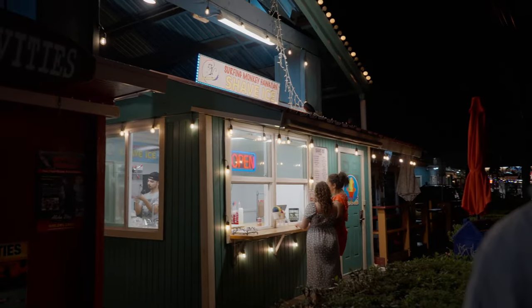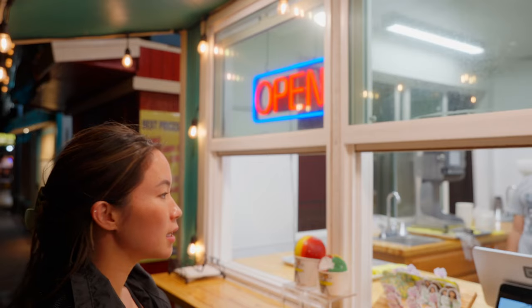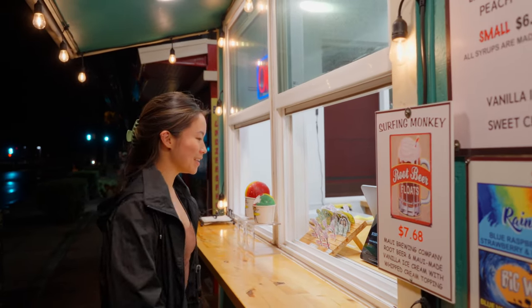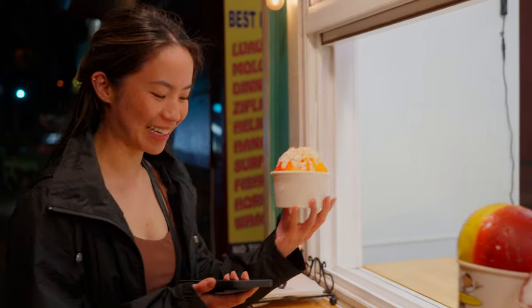All right, we've been waiting to get this iconic Hawaiian dessert. It's true. What is it? Shaved ice. Can I do a small? Can I get the cream on top? Thank you. Wow, thank you. You're welcome. Thank you.